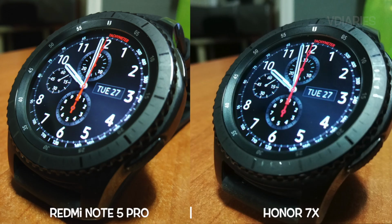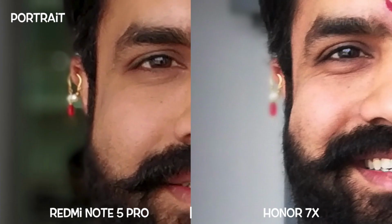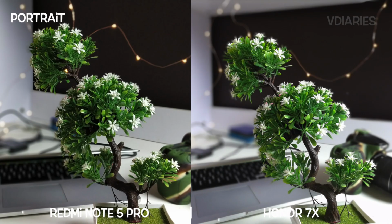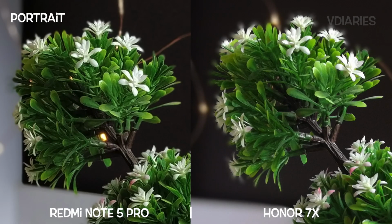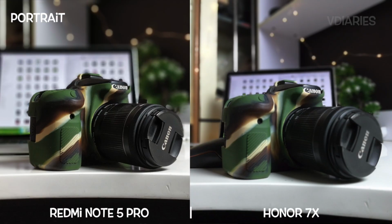Coming to the portrait photography, both these cameras are accurate in identifying the foreground and the background object. But by marginal difference, Note 5 Pro takes the lead here. You can see that on complex foreground subjects also, Note 5 Pro works really well. But due to natural color tones, the overall portrait looks better on Note 5 Pro.